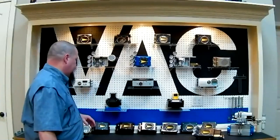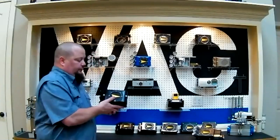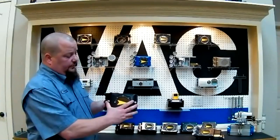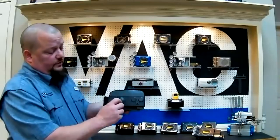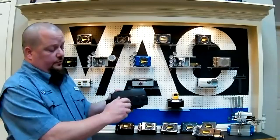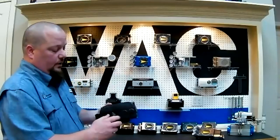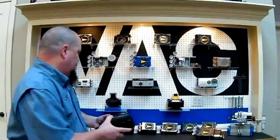Another unit we have is a Tufram plug unit. This is just the same as the other. It is available as a P or an E, but with the addition of, instead of having the push-in type cover, there's actually a screw-in plug at the bottom. So it has an added level of moisture ingress protection from the environment.